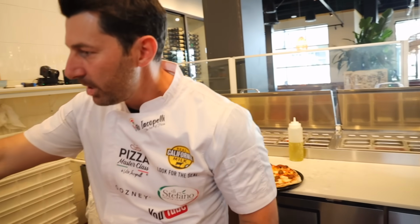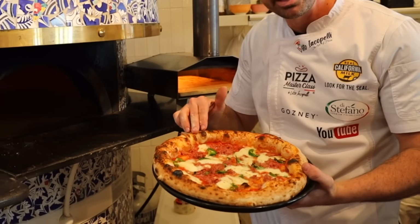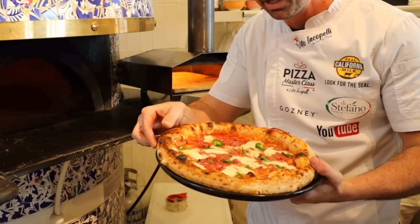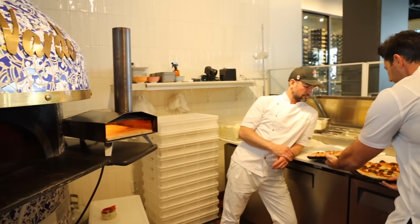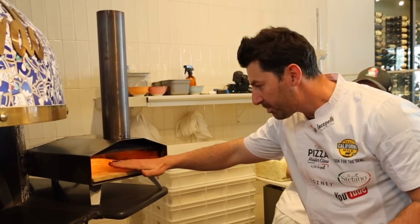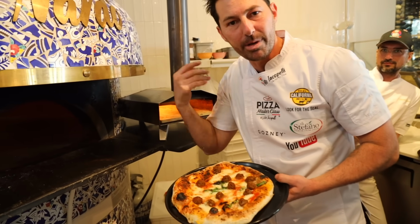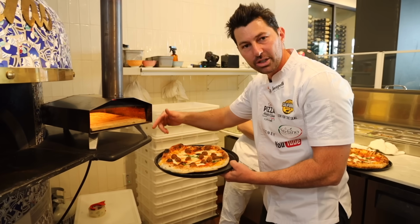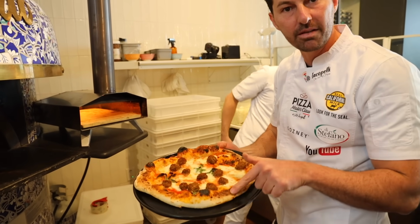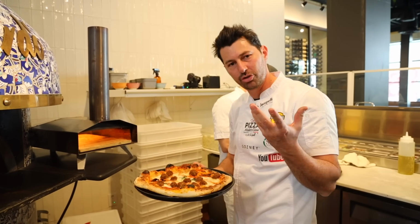So what I'm talking about right here, see, when you put your hands here, this is pressure. That pressure creates the crust of the pizza. It becomes soft and crunchy at the same time. This oven, because it doesn't have any pressure, I can put my hands here, see? Here, I cannot put my hands because you get pressure. So without the pressure, that's what you get. It's a flat base.